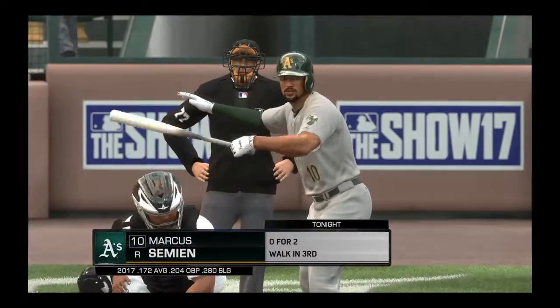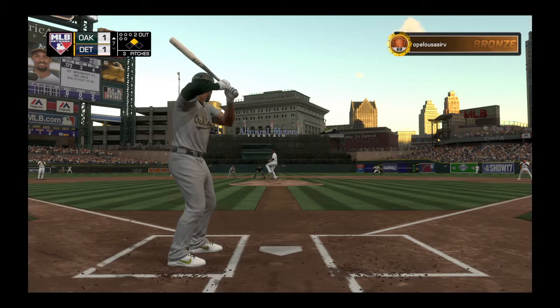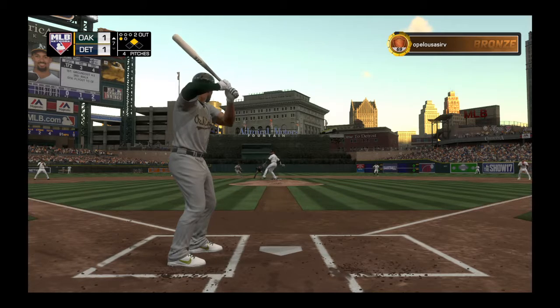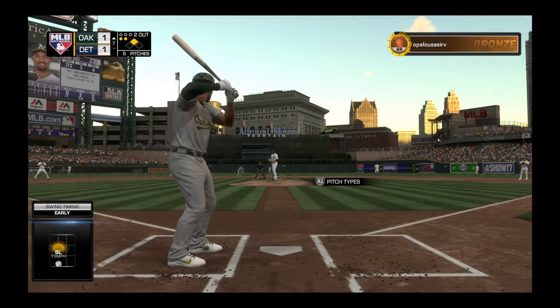Ready for another shot now. The batter, number 10, Marcus Semien, no hits in 2 trips to the plate in the ball game. Way late on the fastball for strike 1. Comes set with the 0-1. And he's in front of a tight little slider that time.